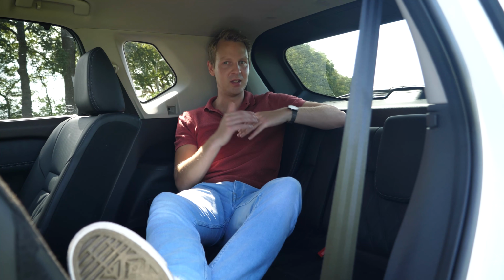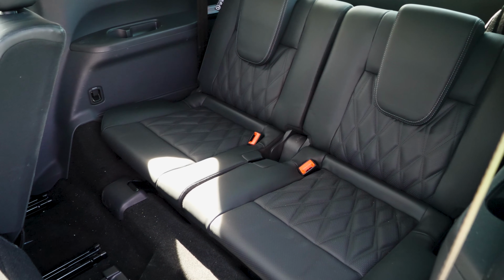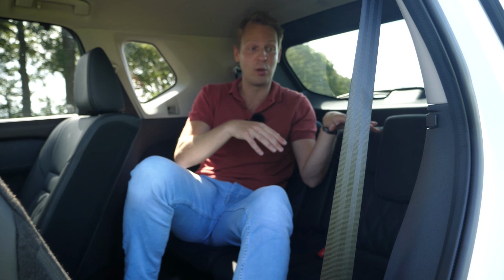So the X-Trail is a 7-seater, but all the way in the back here is not a place to be for adults. I can kind of fit behind myself here, but I pushed this seat all the way to the front because you can slide the back seat. And now it is, well, really impossible for anyone to sit here. So conclusion, this is not a place for adults. This is just a place for kids.